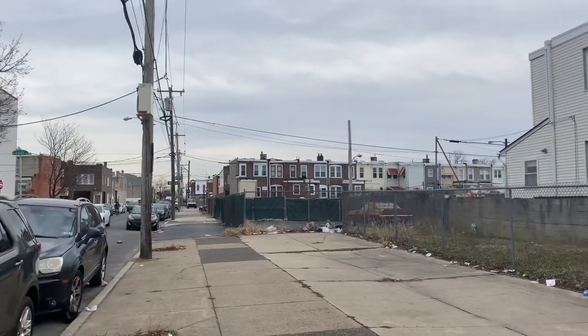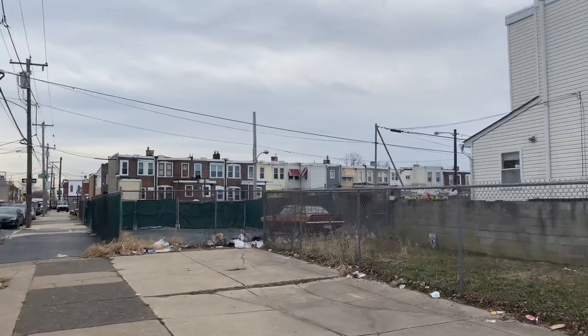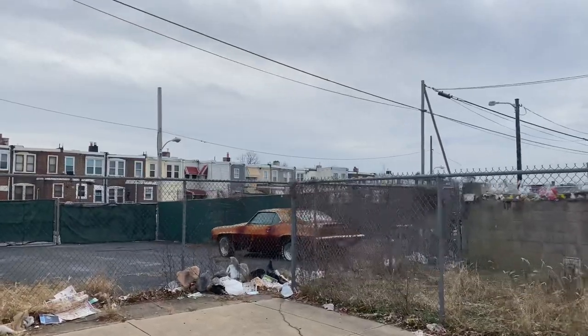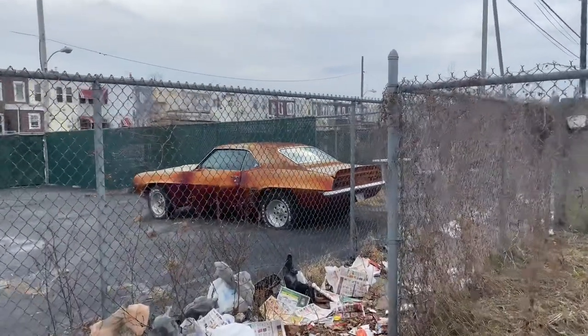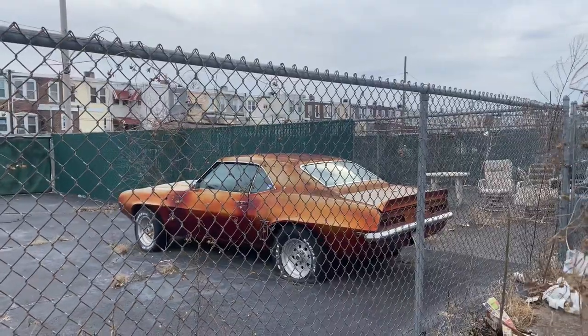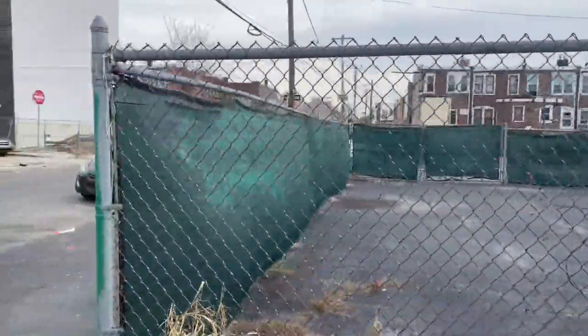It looks like, what's that, a Camaro? Can't even tell. Oh, look at that. A Z28. That's a Camaro? Talk to me, y'all. What is that? It's rusted out of this world, though. Beautiful, though. Real beautiful. You got the Weld racing rims, the Weld mags.